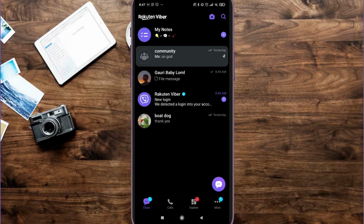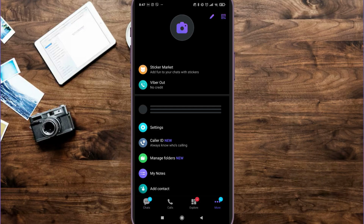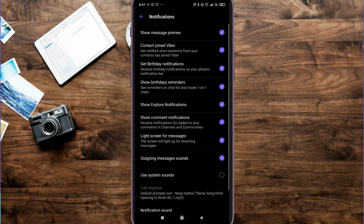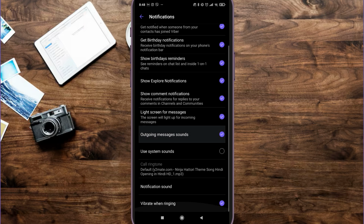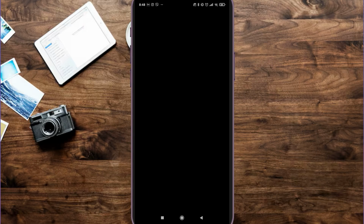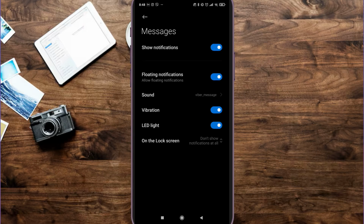So, from the Viber app, go to More. In More, go to Settings. Then, on to Notifications. In Notifications, scroll all the way down till you see an option labeled Notification Sound. Tap on it. That takes you to the Notification tab in Settings. Switch the option labeled Show Notification to turn them off. And that's it!